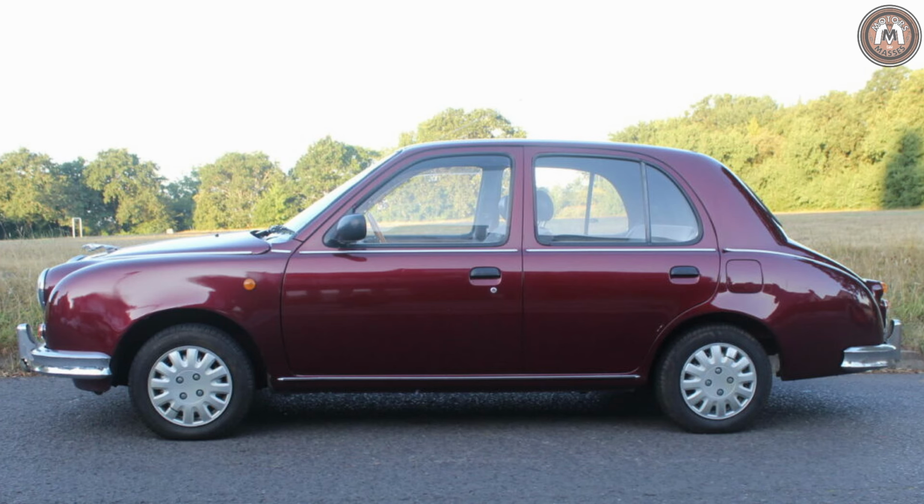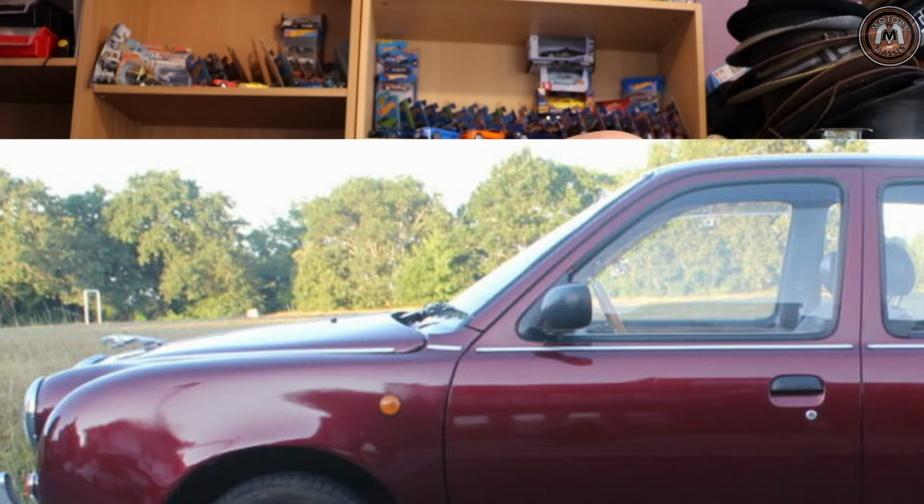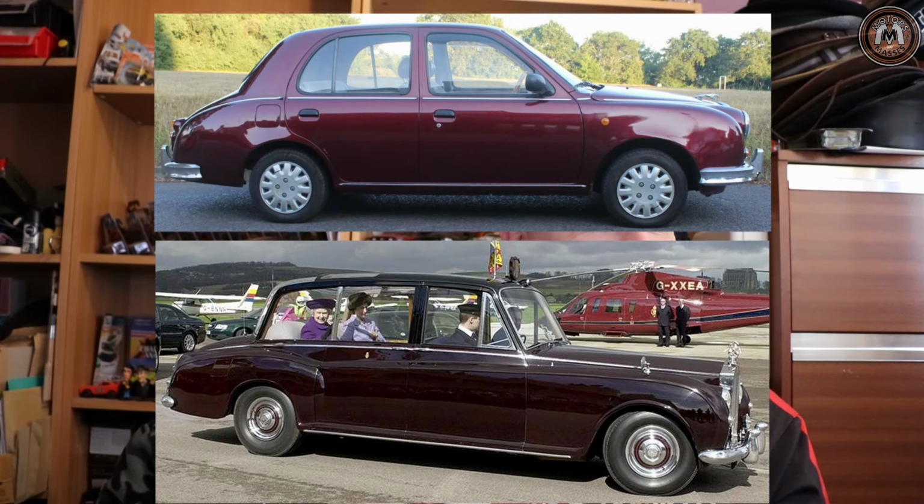So let's look at it from the side. I'll tell you what, from the side, it looks a bit like a London taxi with a tiny little boot on the back. I want to know how big that boot is. Looking closer at this side view, have you seen what's on the bonnet? That's a Jag logo, yes. Someone's put a Jaguar on the bonnet because they think the front end is a bit Jag-like. And the back end has got a bit of... That's copyright. The Queen's Rolls-Royce back end going on.